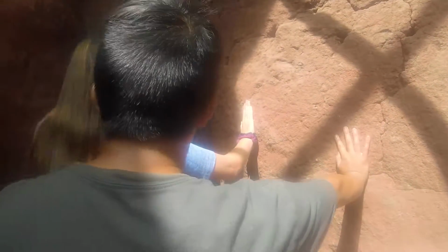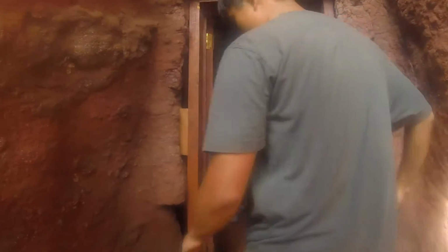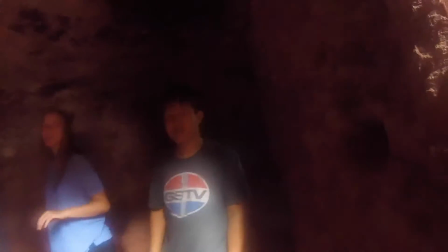Put your right hand on the wall, left hand on the ceiling once we are inside the church. Alright, we are about to enter the tunnel to hell and then heaven. So be really quiet. Left hand on the ceiling, right hand on the wall.